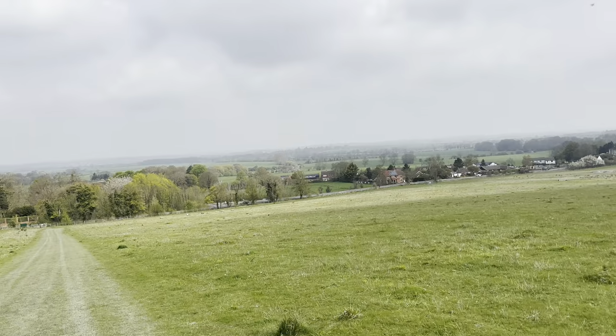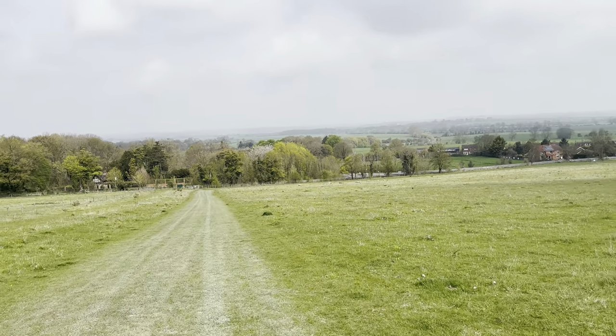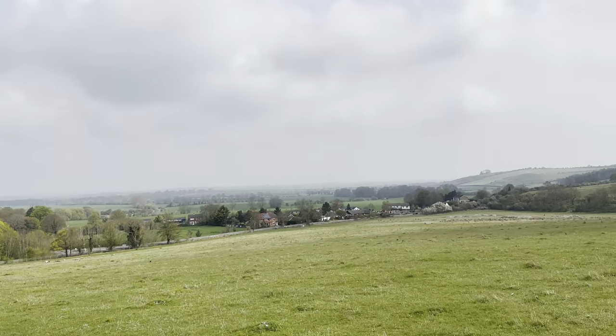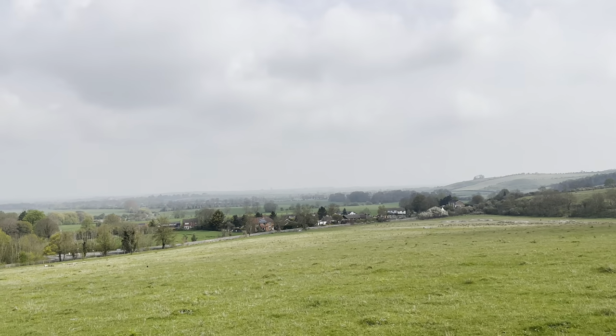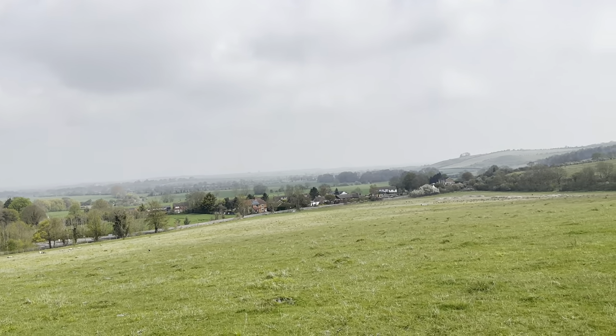There we go, and that brings this walk to a nice conclusion. All that's left to do now is just walk to the bottom where the road is and back along there, along the pavement towards the pub, and avail yourself of the facilities should you wish. Certainly should be open by now.